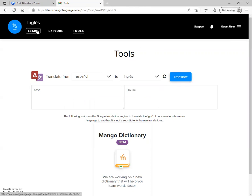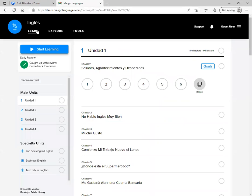So now we'll click the word learn in the upper left-hand corner for the actual lessons. The English for Spanish speakers lesson section is divided into 4 units or unidad, which in turn have 10 chapters. The chapters have a variable number of lessons, but the total is 462. Let's go to the first lesson.